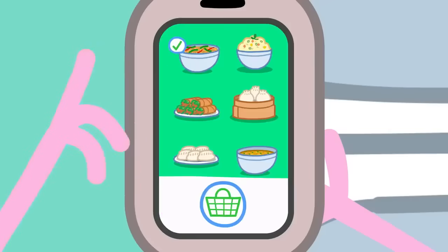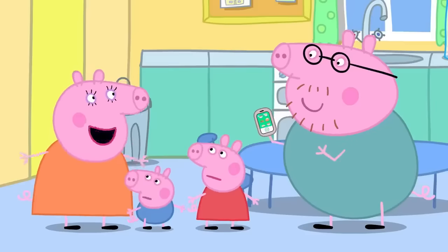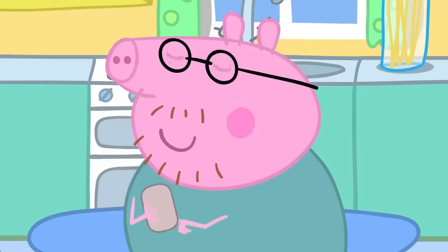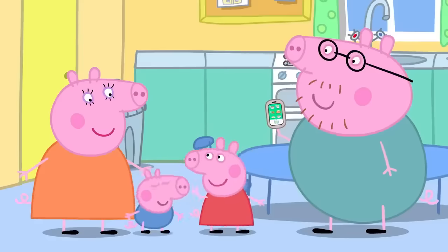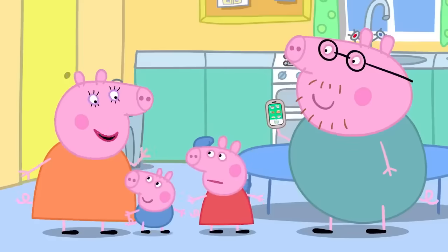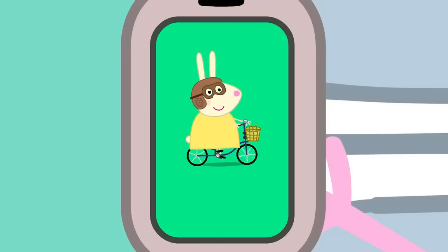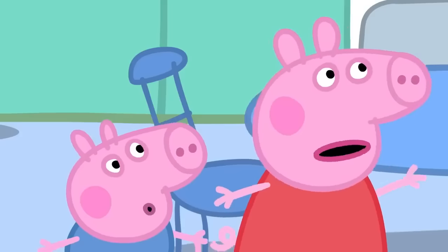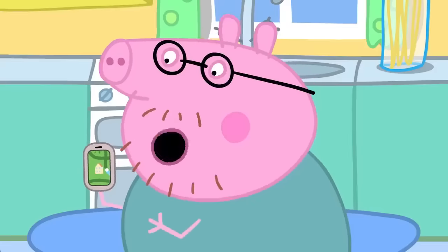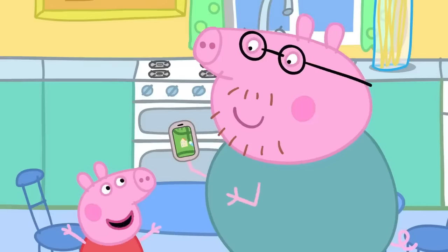Let's have this and this. And don't forget the special surprise. Peppa and her family have ordered lots of delicious food. What happens now? Well, first the restaurant has to cook the food, and then they'll deliver it. Oh, but how do they know where we live? I gave them our address when we ordered the takeaway. But how will it get here?